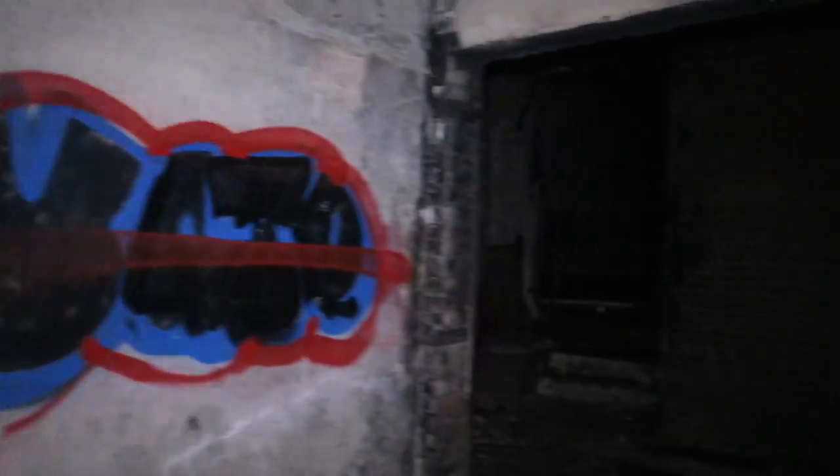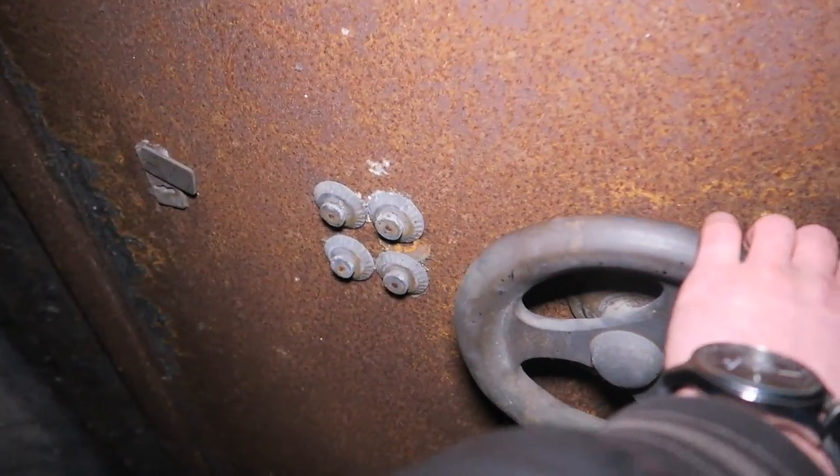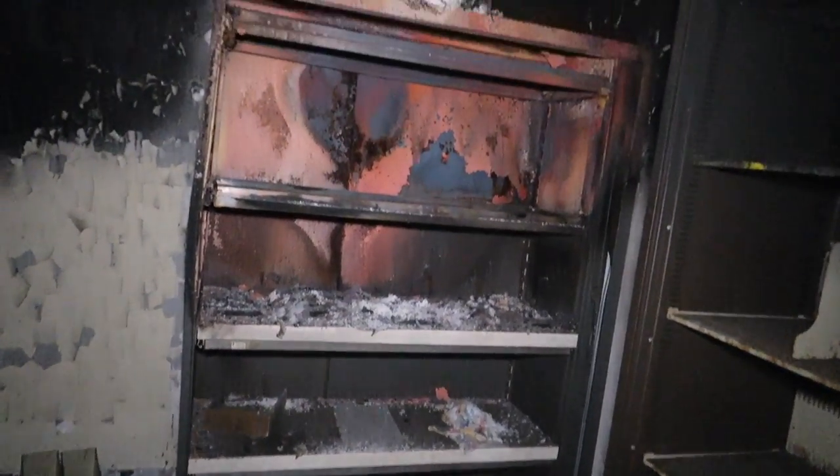What the hell, dude? All the metals are rusty like crazy. Dude, what the heck is that? That's a giant door. Should this be a safe? Ah, yes, it's a safe, man. Check. I can't open it. The floor is so weak. Whoa, more stairs. What the hell?